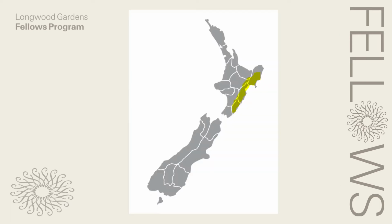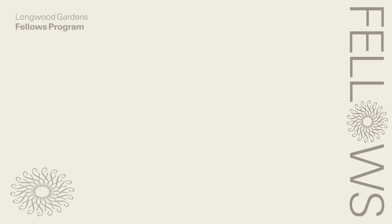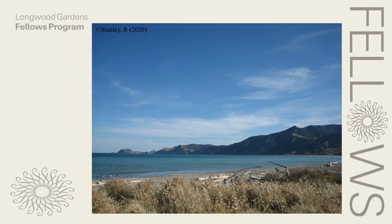And to the eastern coast of the North Island. This is a really wonderful coastline, characterised by dry, sunny and hot summers, mild winters. It's surrounded by the Pacific Ocean, which in contrast to the western coast is really calm in comparison.